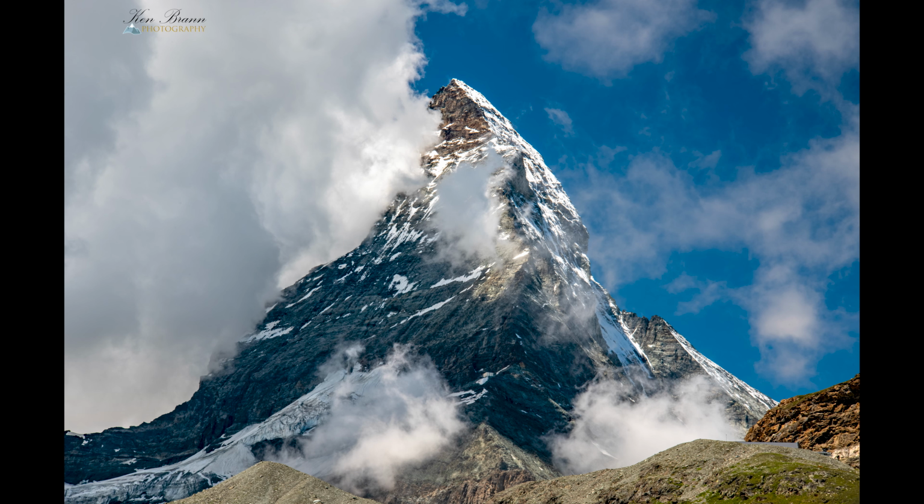You can see the clouds on the mountains. This mountain will teach you a lot of patience. There will be clouds there, and you might wait for hours for them to clear to actually be able to get a picture.